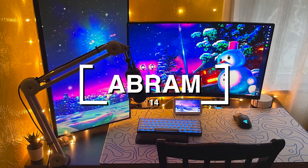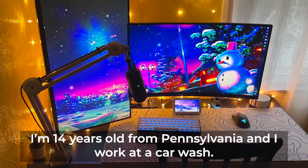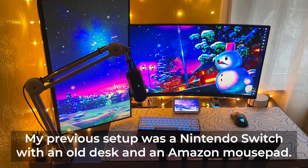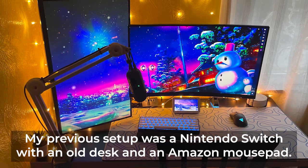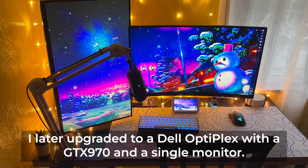This is Vival's setup, or Abraham. He is 14 years old. He works at a car wash out of Pennsylvania. His main game is Fortnite and Modern Warfare 2, and his previous setup was a Nintendo Switch with an old desk and an Amazon mousepad. I later upgraded to a Dell Optiplex with a GTX 970 and a single monitor.